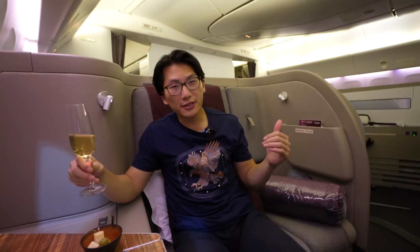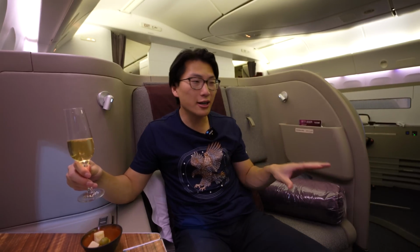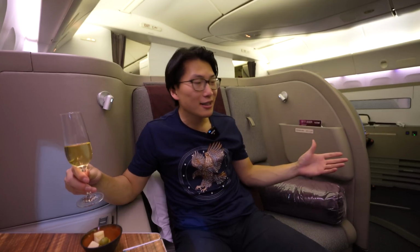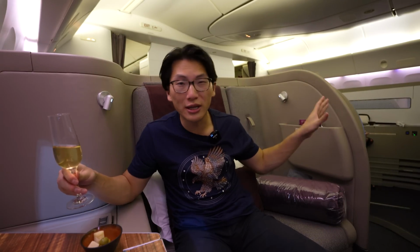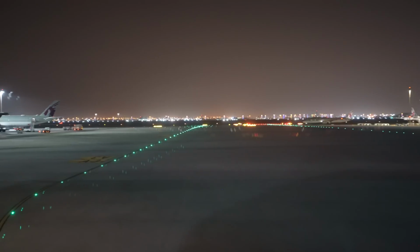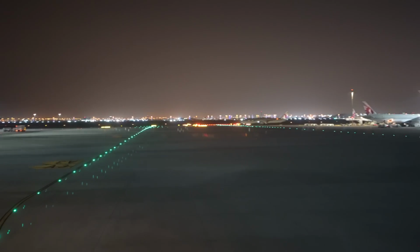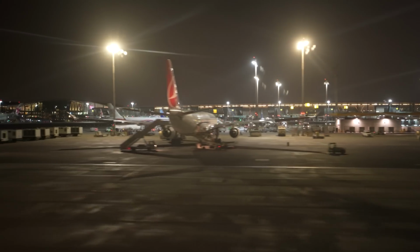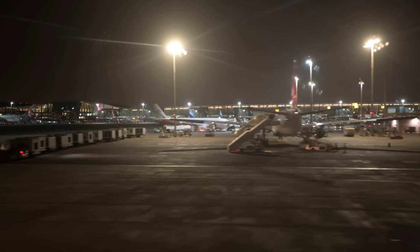It turns out that Jesse and I are the only passengers on tonight's Qatar Airways and Cathay Pacific hybrid first class flight, and so I'm really looking forward to the next 4 hours because we're just gonna have this whole space to ourselves. As we taxied along the Doha airport tarmac, I couldn't help but feel giddy with excitement about our impending return to the Maldives, especially on such a unique first class flight.